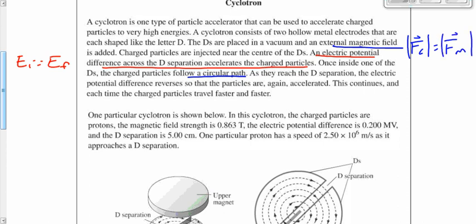MV squared over R equals QVB. Again, we don't know if we're going to use this or not, but we know that it's something that we can use if we have enough data and if it's useful. As they reach the D separation, the electric potential difference reverses so that the particles are again accelerated.